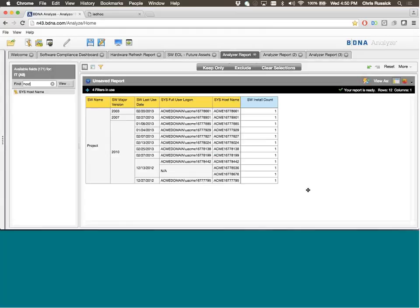Alrighty, so from this report, you can simply go to Mr. Acme user and ask them, are you going to use Microsoft Project this year? It seems you haven't used it since 2013. It's a simple report, nobody gets offended by it, and you're able to reclaim those licenses.